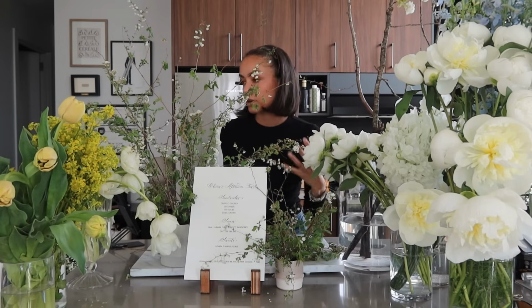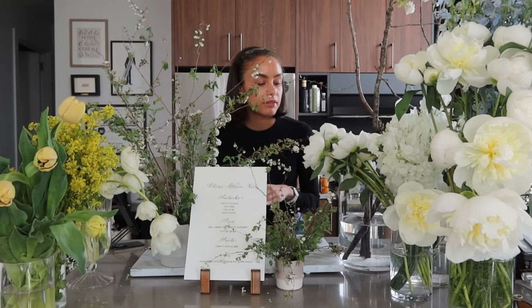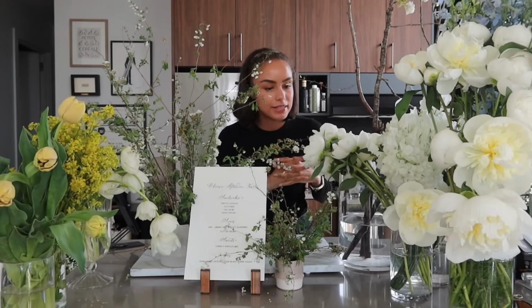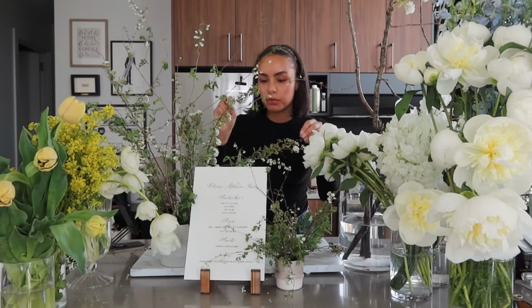These peonies have completely bloomed since I brought them home, which is so funny because at my last event that I hosted, the peonies were so tight for like 2 days, but it's nice that these are opening up. So I'm gonna start just plopping these in here. I might switch over to my kitchen table to do that, but this is where we are at with things now.